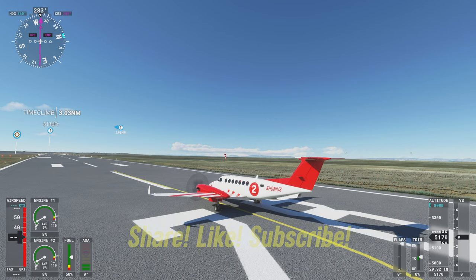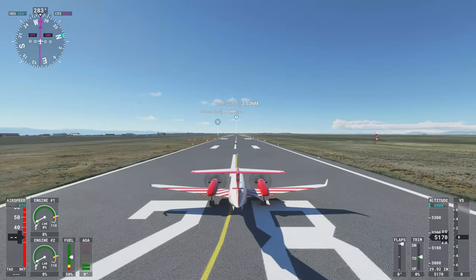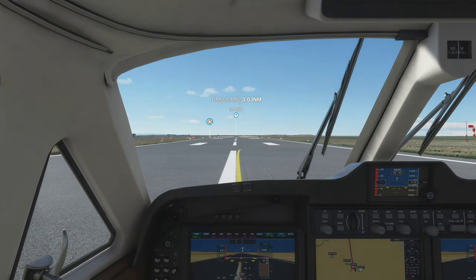Khonius here again. Today I'm flying from Riverton, Wyoming to Powell, Wyoming. I'm flying a Beechcraft King Air 350i at a flight level of 8,000 feet. Let's reset the view, go inside and get started.